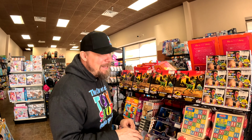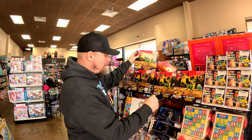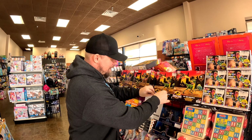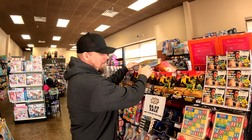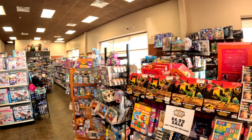We've been able to get several projects done around the store, including this $4.99 clearance shelf that we've been working on. And I will do this. And we'll put this back on there. And then I think we'll just take a look at the whole thing.